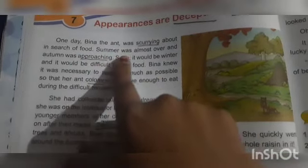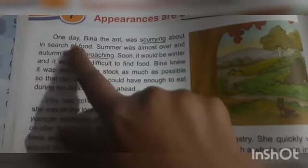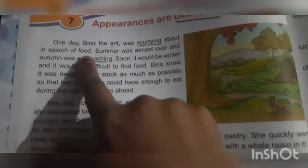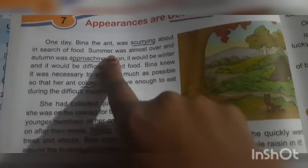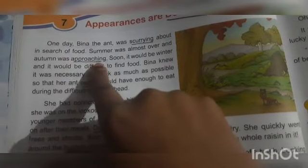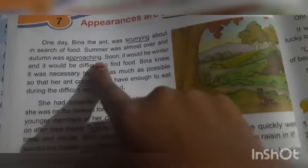One day, Beena the ant was scurrying about in search of food. It was running hurriedly in search of food. Summer was almost over and autumn was approaching. Autumn was coming nearer.